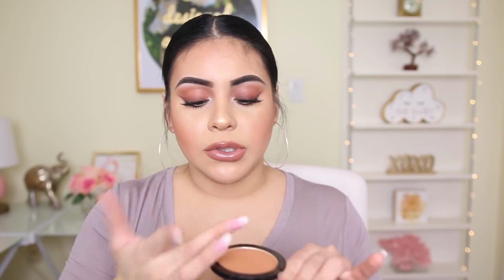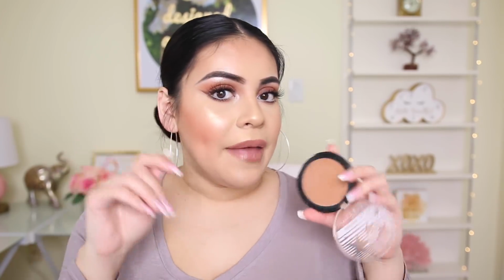The formula is so smooth and it is a very rich bronzer, but it is so pretty on the cheeks. You could even use this as a blush. And I know it can be a little bit intimidating, but if you just dab your brush and then blend it out lightly, you can get a very wearable look.